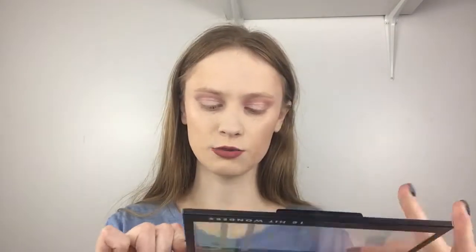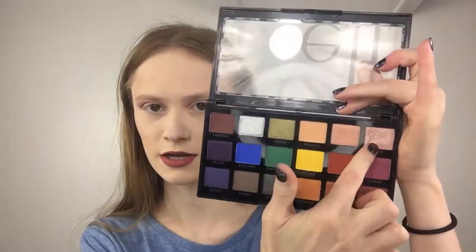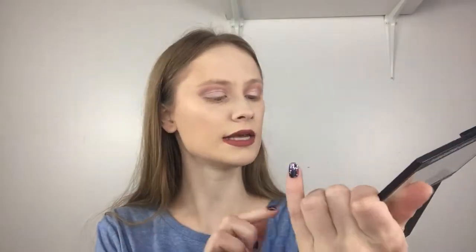Okay, whatever. And then I have the e.l.f. 18 Hit Wonders palette. I have this shade right here, which is Pave, on my lid, and then I use the shade Quartz to add a little bit of dimension, quote unquote, up here on my eyebrow bone. So yeah, I love this palette. This is a really good palette. e.l.f. did a good job with this.